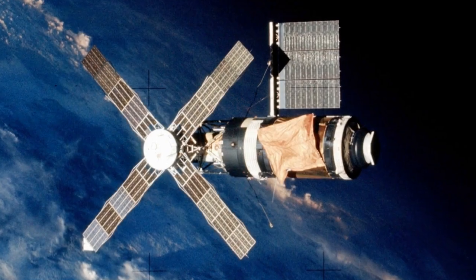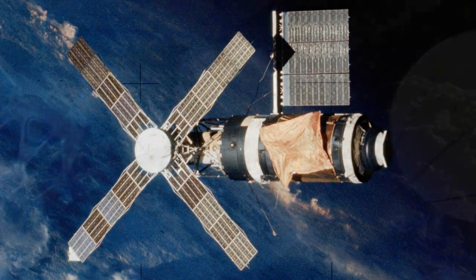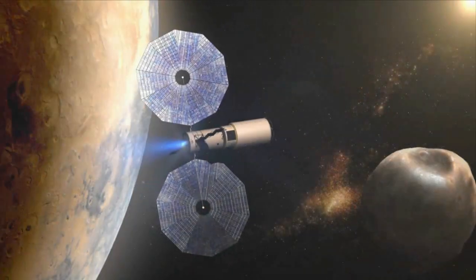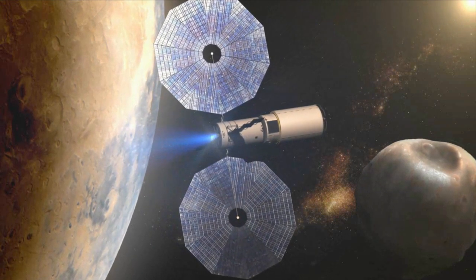Of course, solar arrays in space are not new, having been used for decades to power spacecraft. But if we are to move past low Earth orbit and into deeper space, new technologies like improved solar arrays will need to come online. Solar arrays are flying right now. Commercial satellites are flying solar arrays, and the International Space Station flies solar arrays as well.